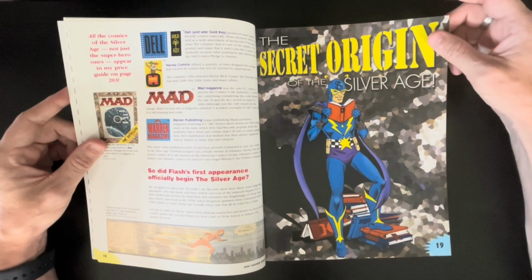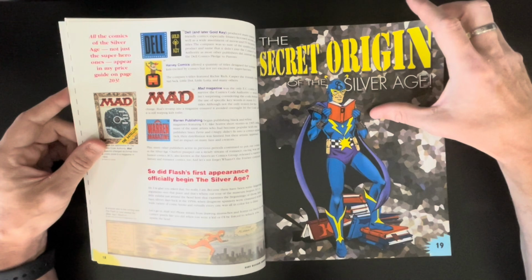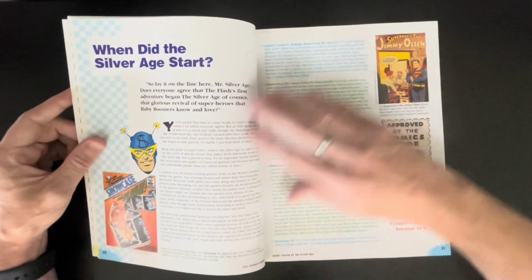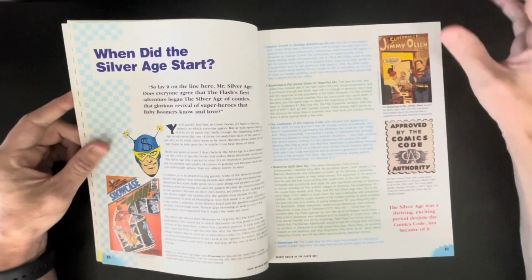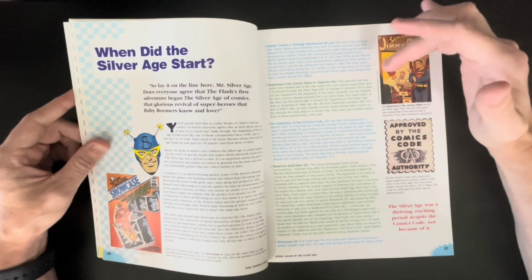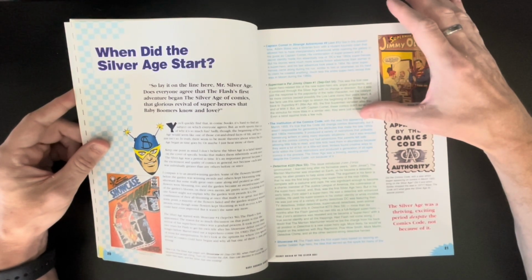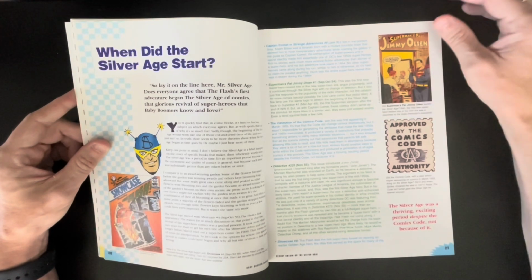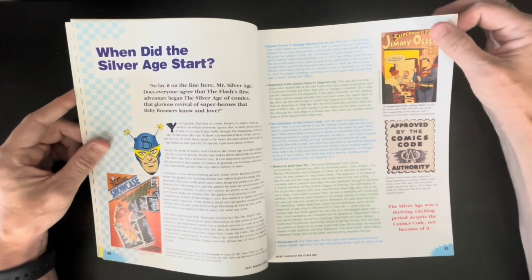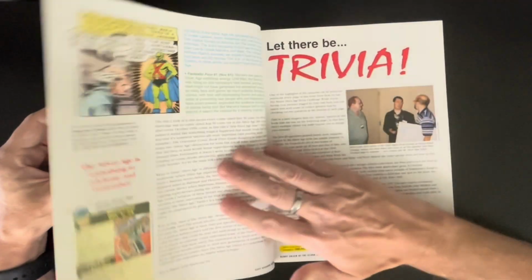The Secret Origin of the Silver Age. This is Jim Mooney art right there. You know, as dated as that looks, I love classic costume designs like that. I just think they're fun. So this really lays the groundwork of when it started. Breaks down some key issues here. The institution of the Comics Code, with the seal first appearing in March 1955. So in 1955, they're like, that's it, guys. We got to approve everything. Blah. Just dumb.